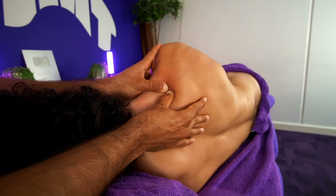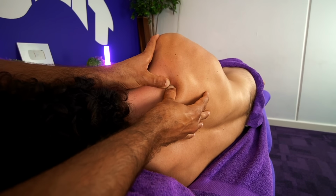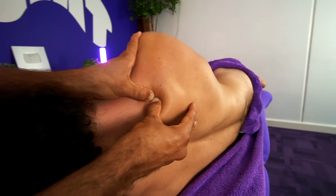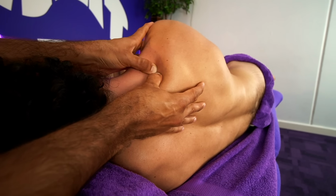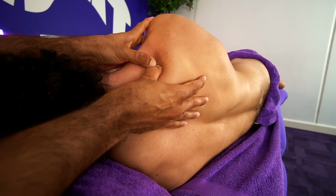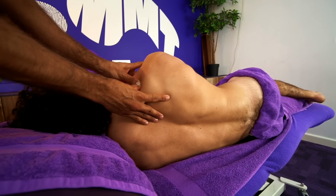Now I'm right at the top of the scapula, and this is where the levator scapulae attaches in here. I'm just trying to find it. Yeah, there it is, right there. Just flicking over it. So just pinning that right there, holding.